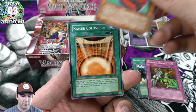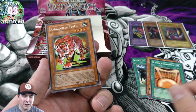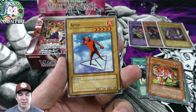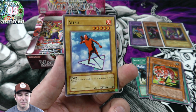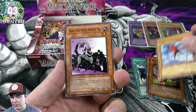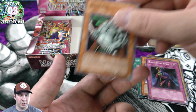We have our Cliff. It's kind of related to Don Zaloog, part of that whole thing. The Amazoness Tiger. Very cool. These guys were interesting. They released them, and it seemed like they were going to try to do something with them, deck-wise, but they just never really followed through with it all the way. That would have been cool though. And another Giant Orc.